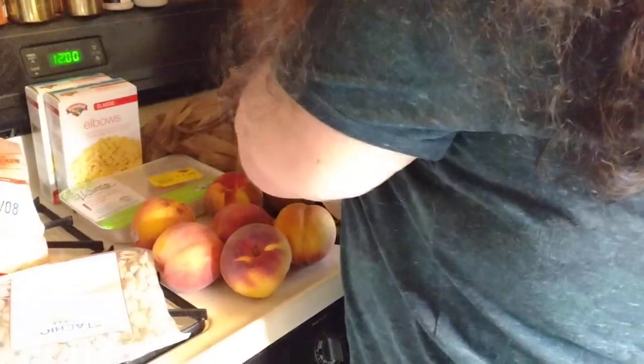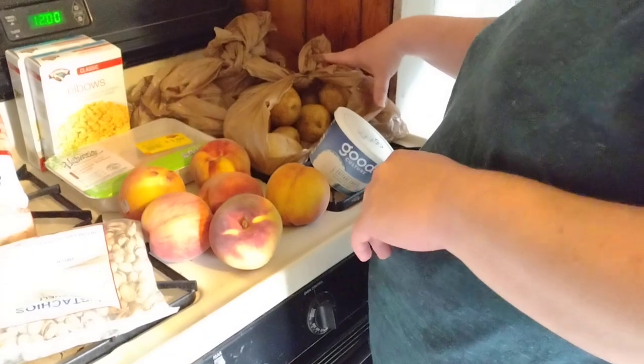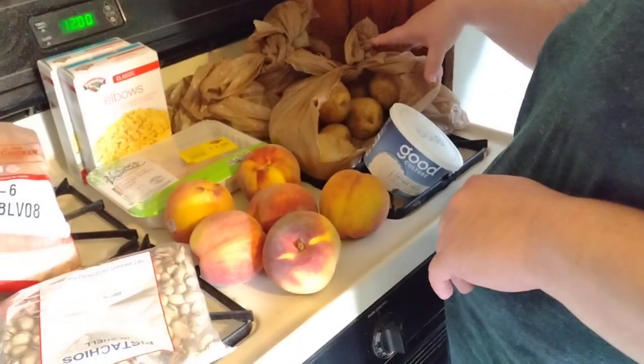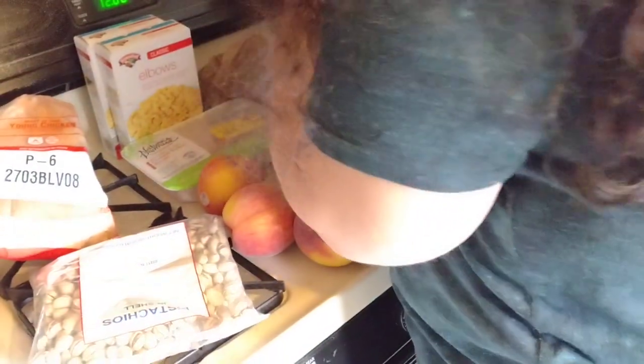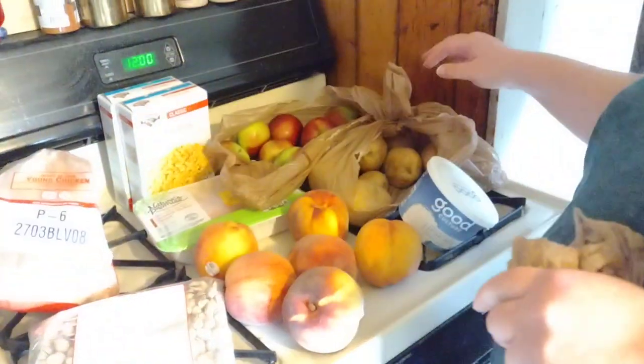And some not green potatoes in there. And this one's probably apples in here. Yes, some apples in there. So that is what we got on our food pantry haul for Thanksgiving week. This is what our Thanksgiving meal box looks like.